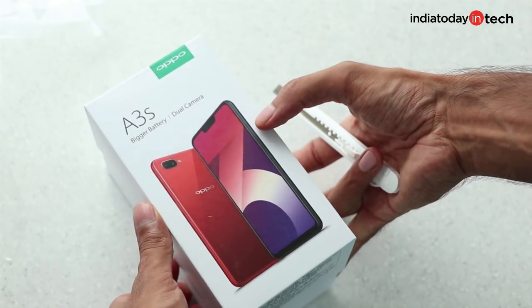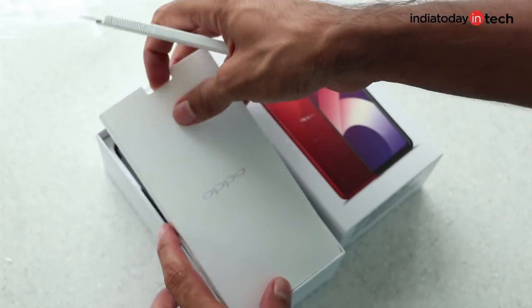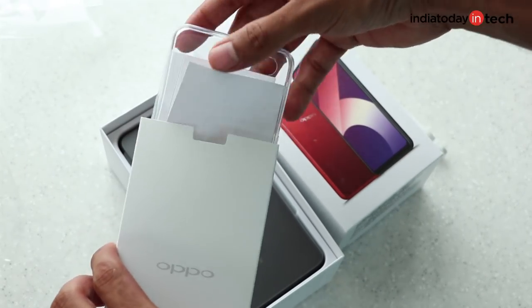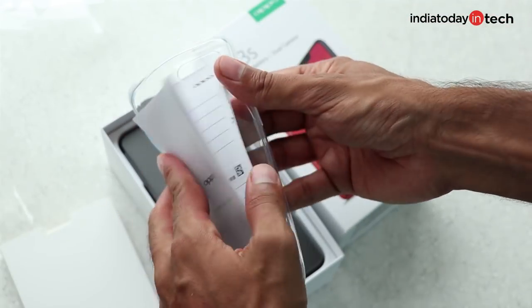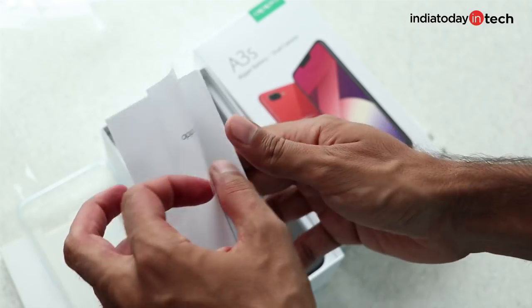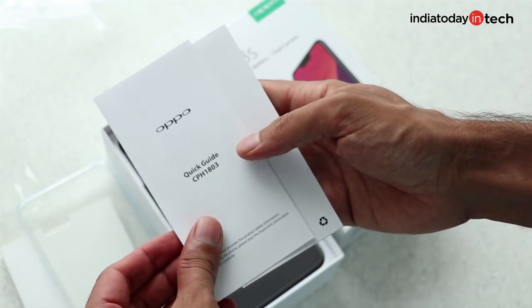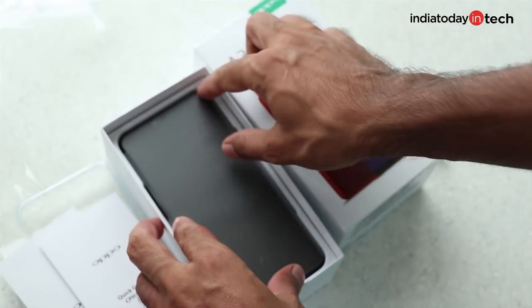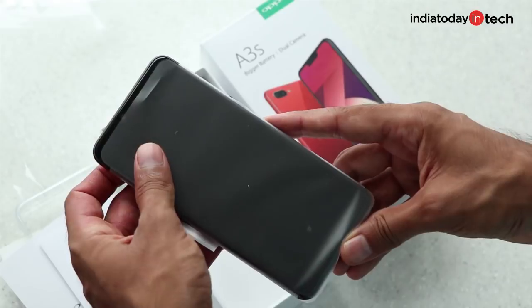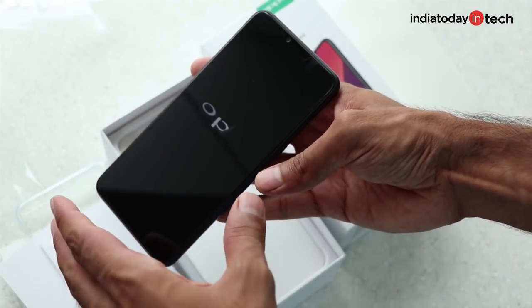Let's take the phone out of the box. So this is the box. First up, there must be a cover. So it's a clear case. You can bend it around. It's not a hard case. And there is a user manual with the quick guide. Next, there is the phone itself, and I must say it's not very big. Obviously smaller than regular 6.2 inch phones because it has a notch that allows you to have more screen area.